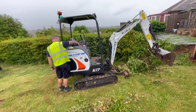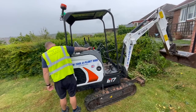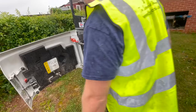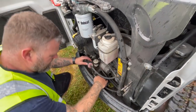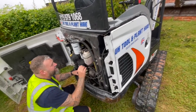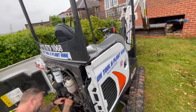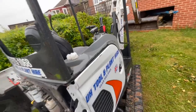It's not a good start. So there's the dodgy one, isn't there? Oh, it doesn't get on my knees, or does it? It wants to go back on red, doesn't it? Oh, no. It's got a full tank as well, guys, for anyone who says, has it got fuel? It does have a full tank, I checked that earlier.